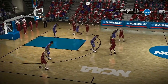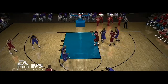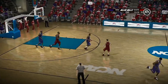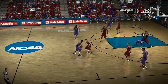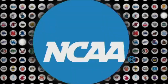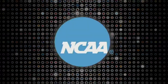On the outside, for the bucket. Perfectly executed. Let's see that up close. Gave it up. He beats him to the punch defensively. What a terrific job. Footwork really excellent on a post play. Kansas State are putting together a pretty good run here. Execution's been the key, baby.